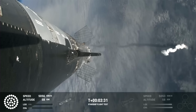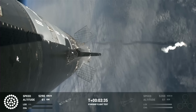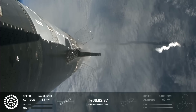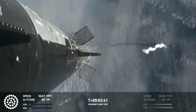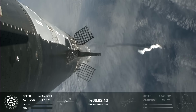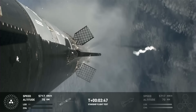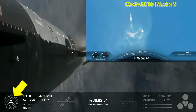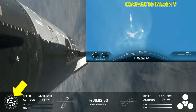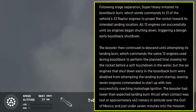So how I'll do this is we'll use the footage from Flight 3, as you can see here just before hot staging, and we'll also be doing comparison video images of Falcon 9s along the similar profile, comparing speeds and times. Now what's going on here is of course the hot staging, and this upper image shows you a similar scene for a Falcon 9, and at the bottom left you can see the engines are all lit.